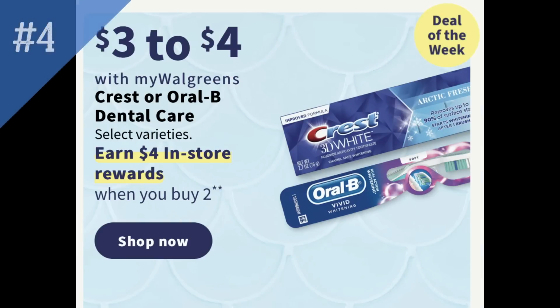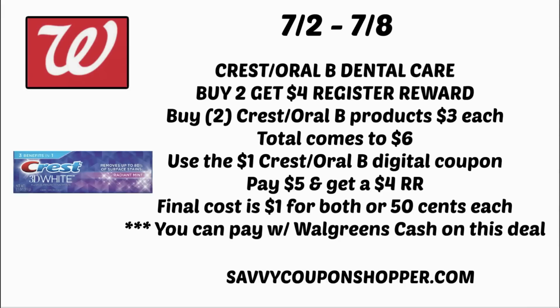On to deal number four. It's a Crest Oral-B dental care deal for buy two, earn a $4 register reward. It's a register reward week if you haven't noticed already. Personally, I like the Walgreens cash deals, but it's what it is, right? So we have different products that are going to be priced $3 to $4.